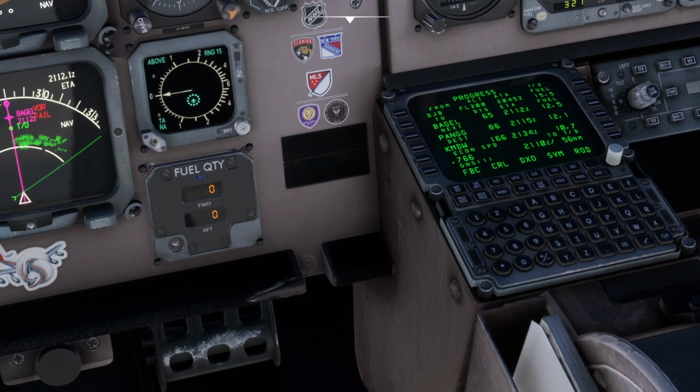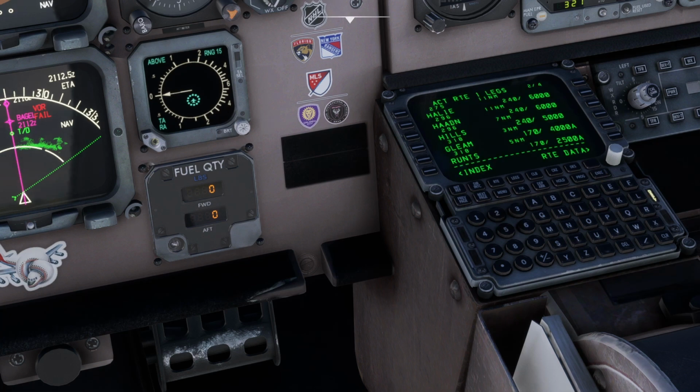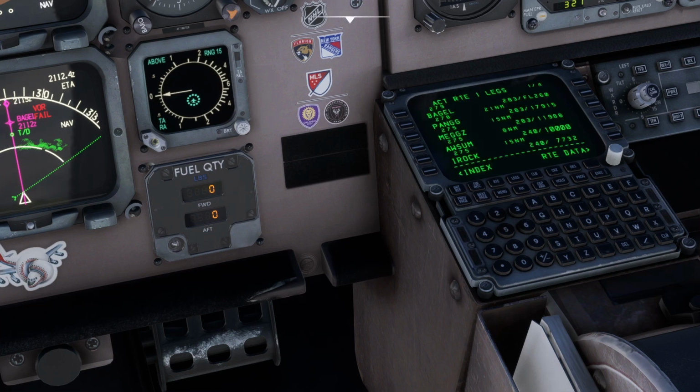Look at our perf page. Find it here. There we go. Doing Vref flaps 40, which is 426. Falling into RNAV, which I need to actually put in the FMC. RNAV to 31 Center. There we go. Legs. It's not quite hitting Hills. Yep, okay. That's all correct. Cool beans.